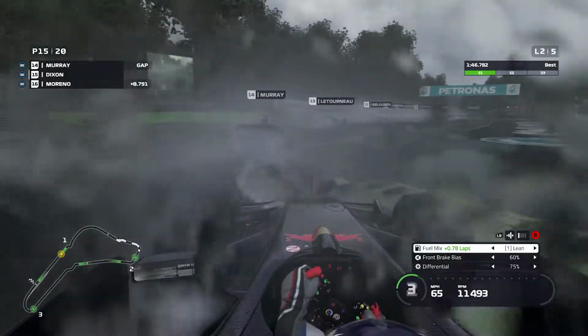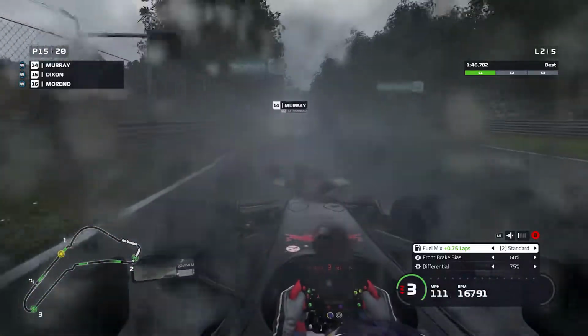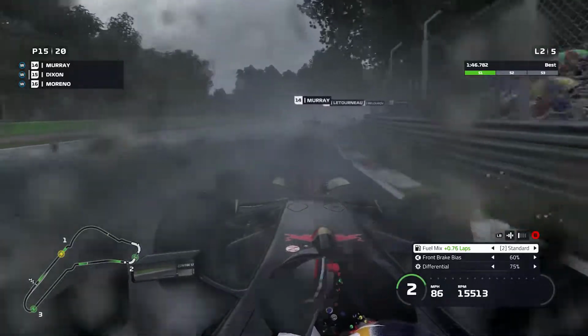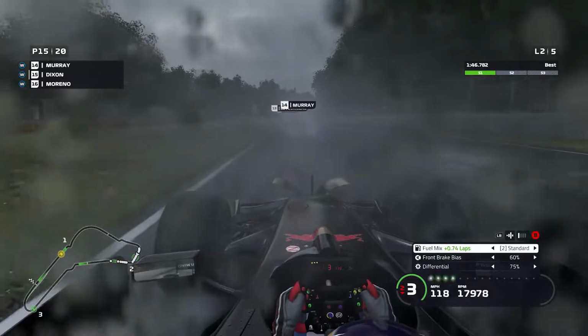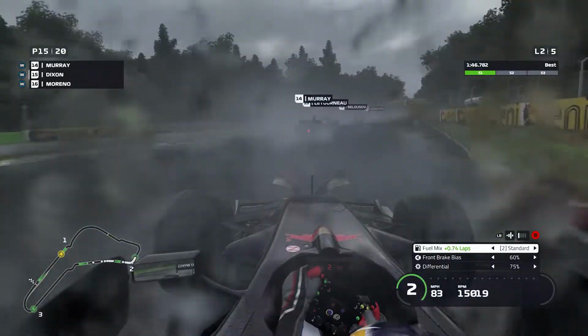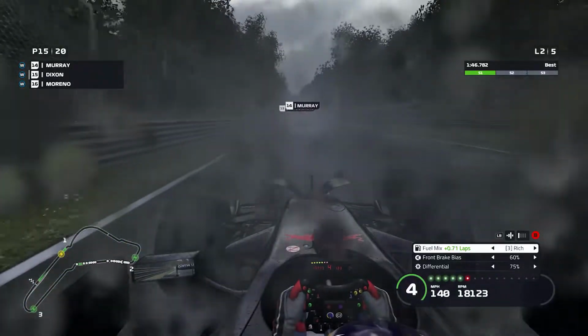So I'm not quite sure what happened there, but the more you know, right? Anyway, so we're still behind Murray on lap 2, coming into probably our best part of the circuit. Like, the AI do seem to struggle around this part a lot more than we do. We managed to find the right gear combination for a start, and just be able to hook up the corners a little bit, but obviously getting traction down is a bit of an issue.